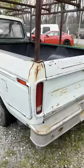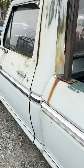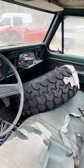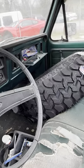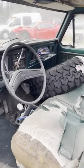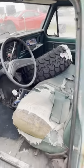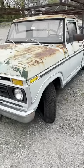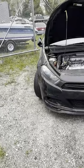All right. Let's do a quick shot from your inside. Hey, you got a brand new tire, a 32 by 11.5 tire right there. Super Swamper. All right. There you go. That is your Ford F-100. All right, up next after 38 is going to be lot 39, a 2016 Dodge Dart.